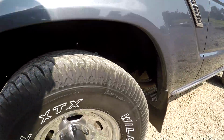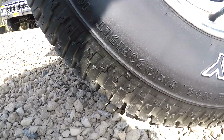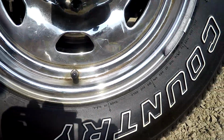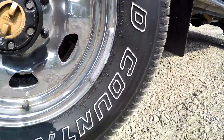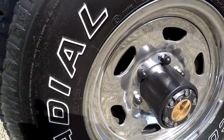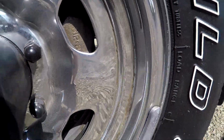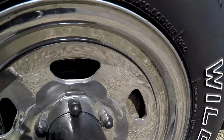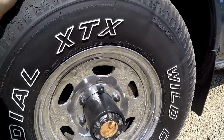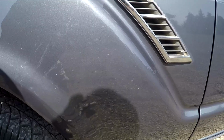You can see here Wild Country Radial XTXs. They're a 31 by 10.5 LT. See the LT. These tires are from '04, but if you look at them, they look really good. I think they're in good shape. You can see the original chrome wheels are getting some little pitting in the edges. You can see right there, pretty common in general. Overall, pretty nice little rig.